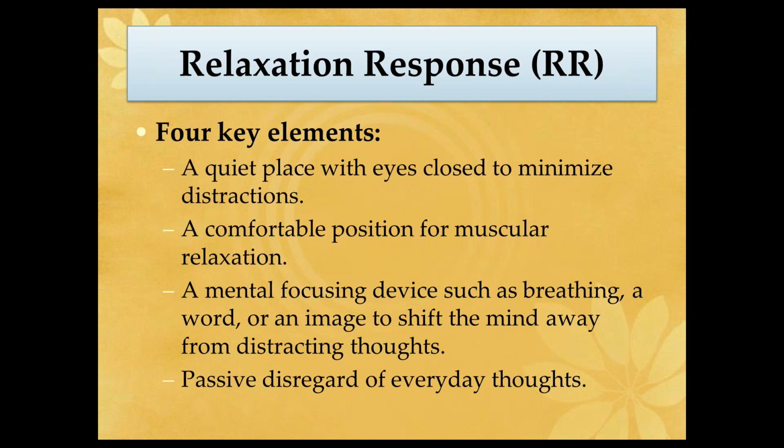So next session, I'll actually walk you through the relaxation response. But for now, let's get into our next technique, the stimulus control technique.